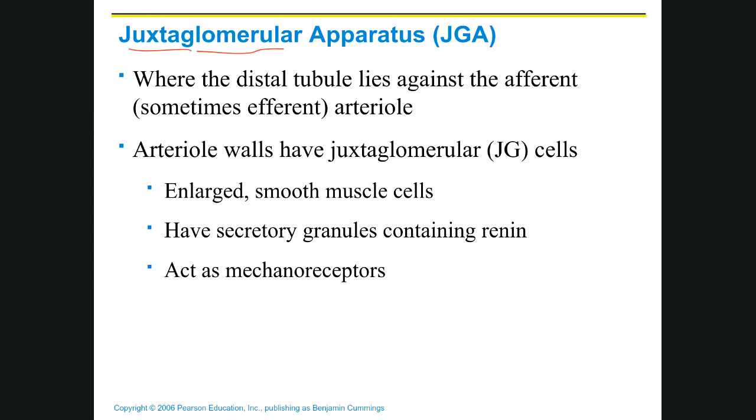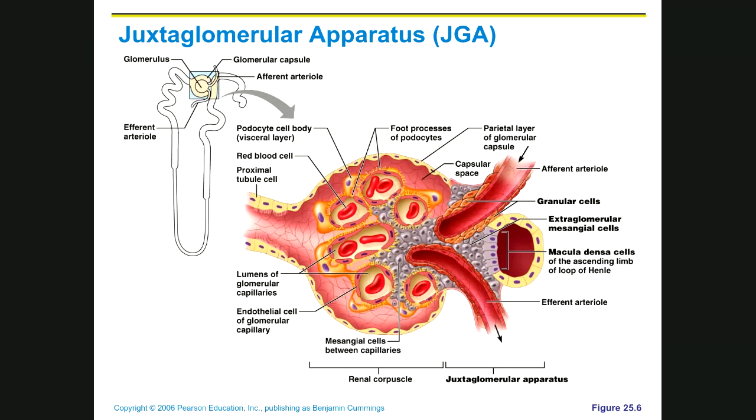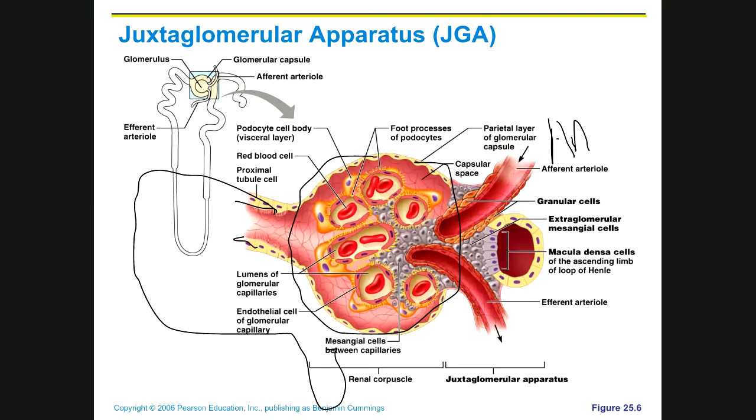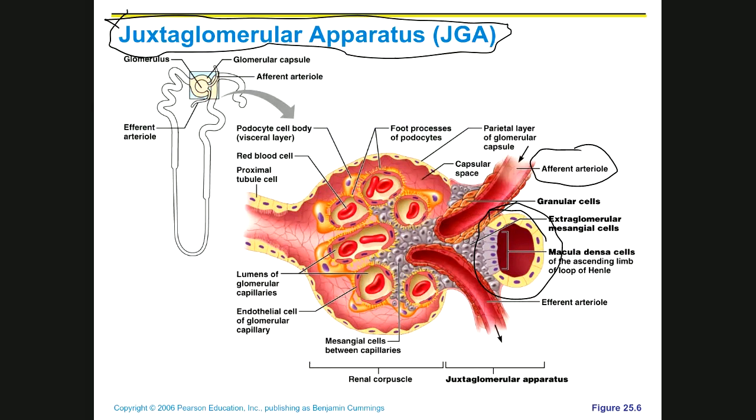juxtaglomerular apparatus. Remember, juxta means next to. So it's right next to the glomerulus. And what it is, it's an area of regulation. When you look at it, it looks like this. So here's our afferent arteriole right here. There's the Bowman's capsule and proximal convoluted tubule. But look, it's going to go over here, and then we're going to give a loop of Henle. And then the distal convoluted tubule is going to come back. So that's the distal convoluted tubule right there. So right where the afferent arteriole touches this distal convoluted tubule is where we're going to have this juxtaglomerular apparatus. Now, sometimes it's called the JG apparatus.